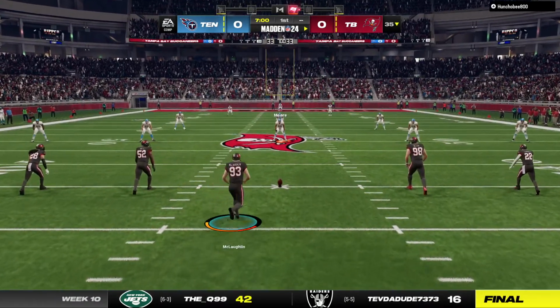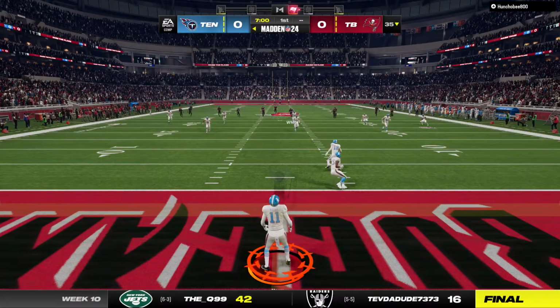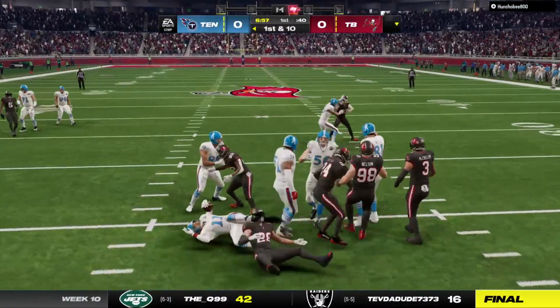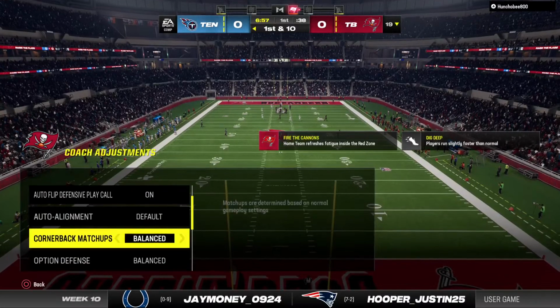Here's the former Illini kicker Chase McLaughlin to get us started. And this one is underway here on EA Sports. This will be brought out from the middle of the end zone, and only able to get this to the 19, so probably should have opted for the touchback.